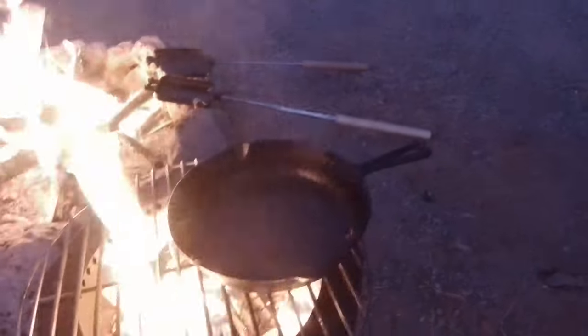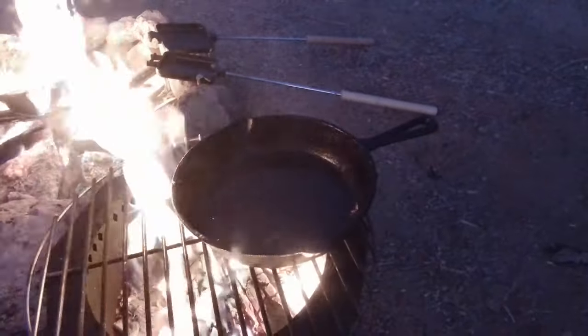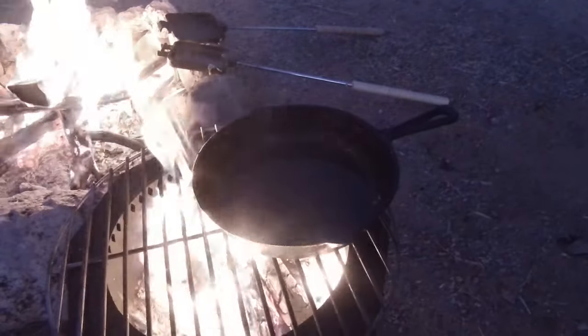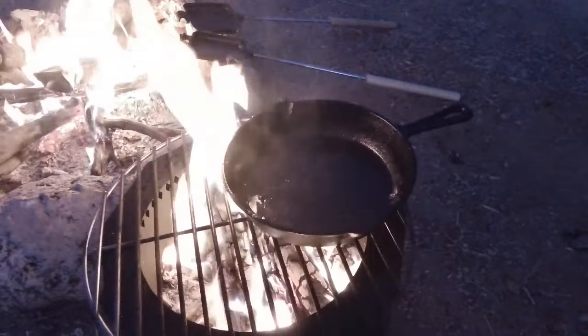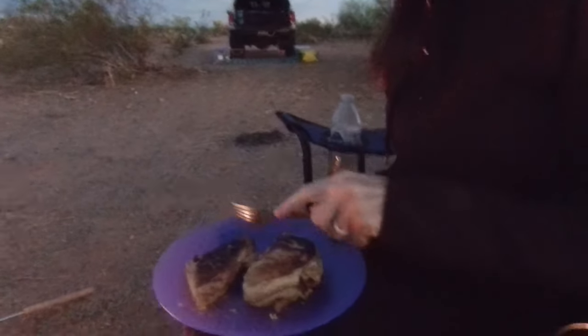Here, let me hit that. Oh, I can't reach it. I was gonna hit it with some spray. Basically, season it again. Let that cook on there a little bit. Cast iron is the way to go. That's all we use at home, unless it's for a big saucepan or something for boiling or whatever.